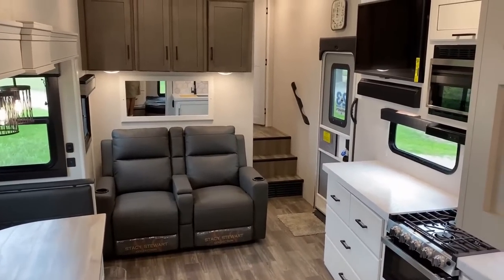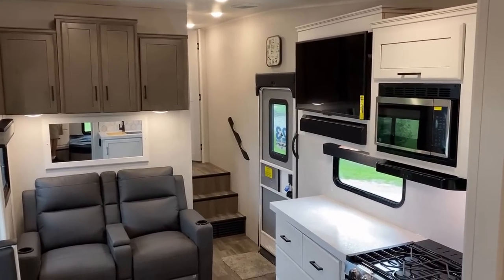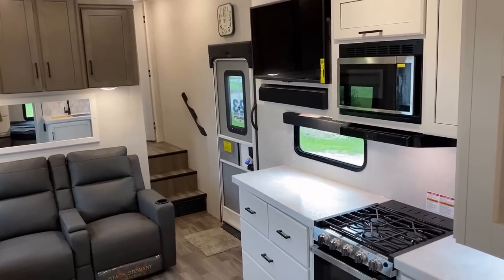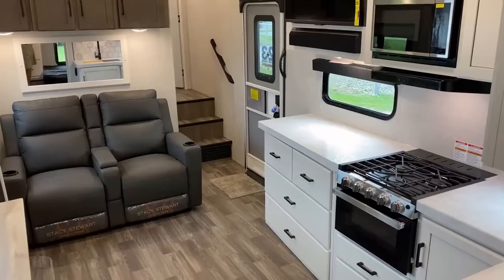And when I'm in a model like this that I've seen, well, not this specific model obviously because it's new, but a floor plan like this that I've seen before, I like to try to go about it a little bit differently every time. Just maybe it helps you pick up different things. So we're actually standing in the rear bunk area looking around right now.